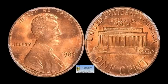I'm telling you, I did a spot on this a few days ago. It's underrated and probably very scarce. Probably more scarce than any FS-801 DDR that you will ever come across. Now, the grade is impressive. PCGS assigned a Mint State 67 red to this coin. And with that being said, what a just explosive sale. $12,436.88 was the final hammer price on this coin.